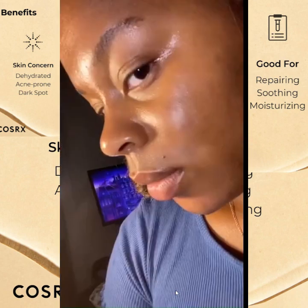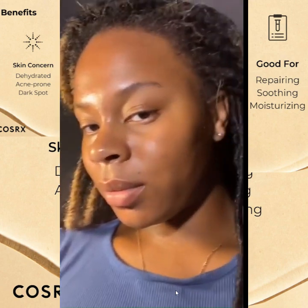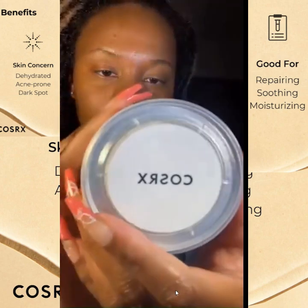Doesn't my skin just look alive? Like, literally, this is about to be a part of my daily skincare. I don't care. Another side profile. I'm going to rate the blemish control a smooth 10 out of 10. I did enjoy that a lot.